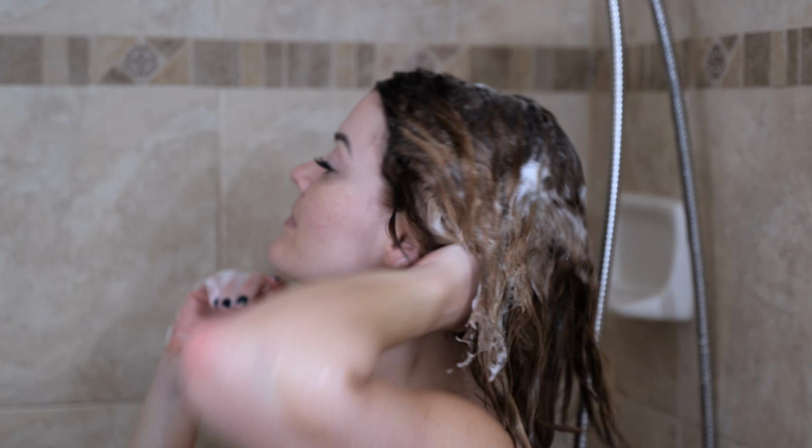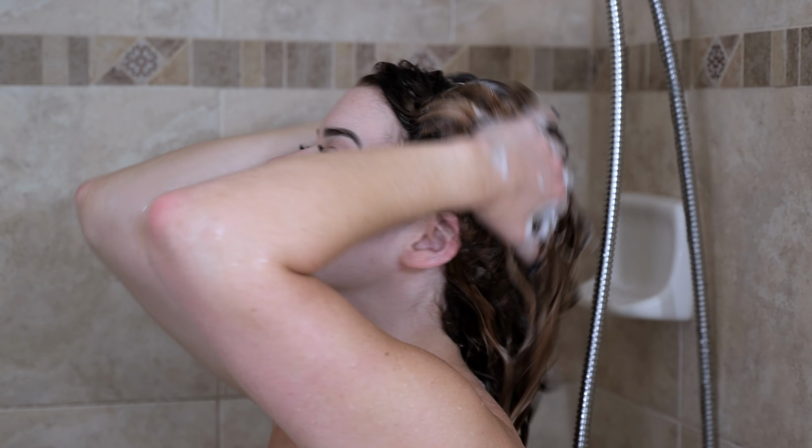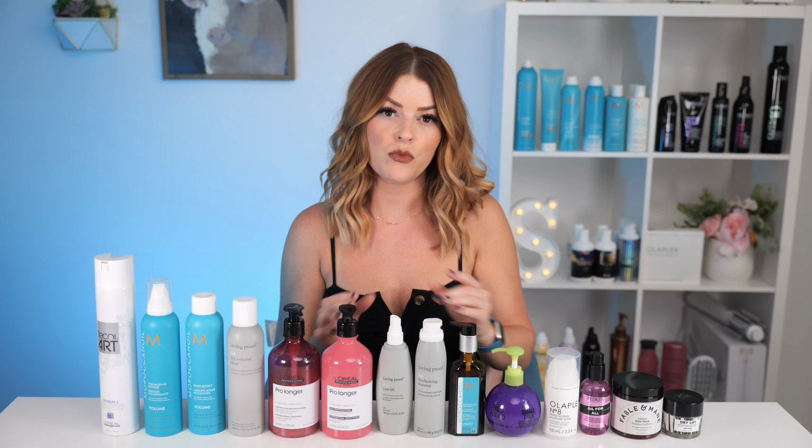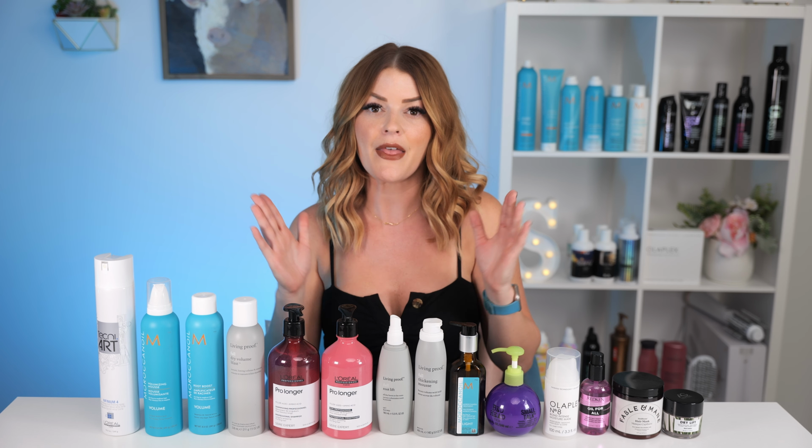The shampoo cleans my scalp so well. I don't need to use as much as compared to other shampoos, and the conditioner spreads very well, and while it conditions and seals in my ends, it does not weigh my hair down, which is so important for fine, thin hair.